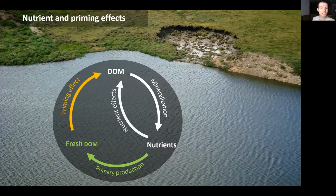However, the nutrients also can feed back and influence the way that the DOM is being broken down, how quickly, what kinds of DOM are being broken down. These are nutrient effects. They either can stimulate and accelerate the rate of breakdown or slow it down. Likewise, this fresh DOM, which is bioavailable, can have priming effects on the background DOM. The most famous effect is accelerating the DOM breakdown, but it also can slow it down in some situations. Lots of interesting enzymatic and thermodynamic reasons for this.